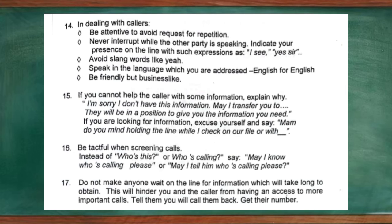Number 15, if you cannot help the caller with some information, explain why. Like, "I'm sorry, I don't have the information. May I transfer you to" someone who will be in a position to give you the information you need. If you are looking for information, excuse yourself and say, "Ma'am, do you mind holding the line while I check on it?"